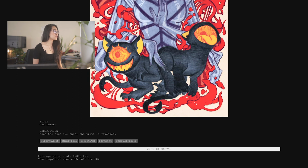It'll show the title, description, and tags, and then it will show you that it will mint 5 objects, so 5 variations of this. And at the very bottom here, it says that this operation costs 0.08 Tez, and your royalties upon each sale are 10%, because that's what I entered. So that is really affordable. Once you're ready, it's super simple, just hit mint, and there you have it. That's how you mint an NFT on Hic Et Nunc.